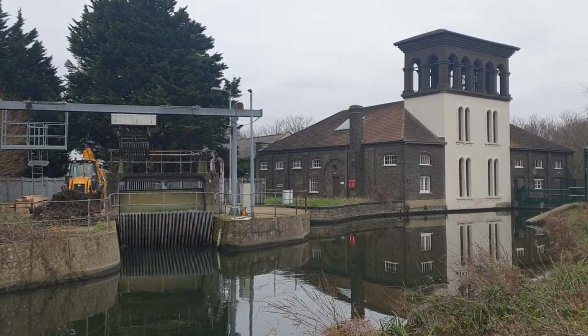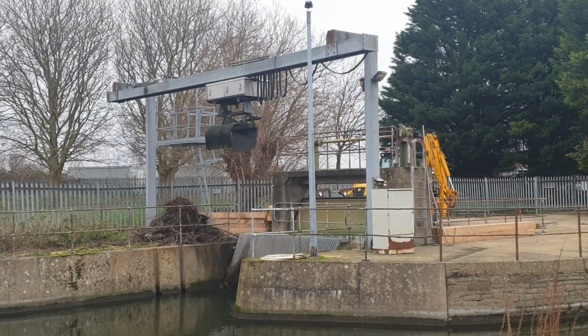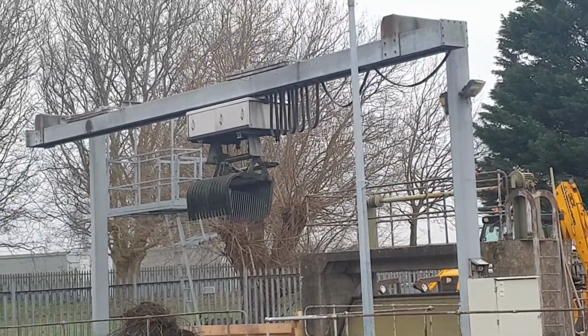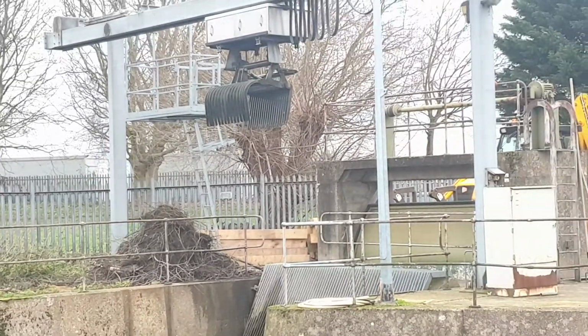Right, okay. Let's go find more nature things. Okay, I just wanted to show it to you from the side as well. You can see the claw bit better. And there's the pile of twigs and stuff it picked up.